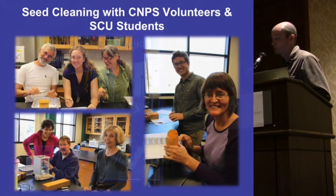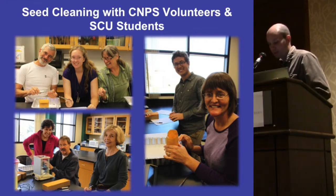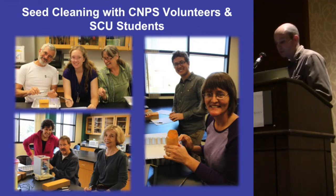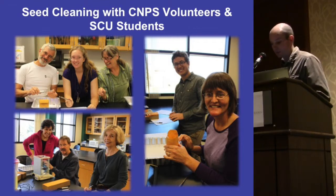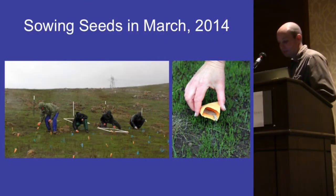Those were way too many fruits for us to handle, so thanks to a bunch of generous Native Plant Society volunteers at Santa Clara University working alongside Santa Clara undergraduates and some Creeksiders like Crystal and Leck in particular. We cleaned all those seeds. We ended up with over 80,000 seeds, which were then planted.